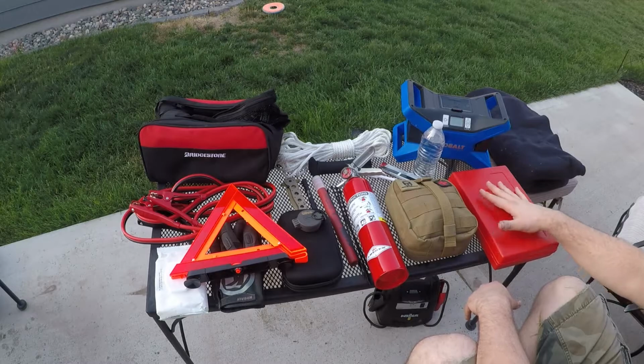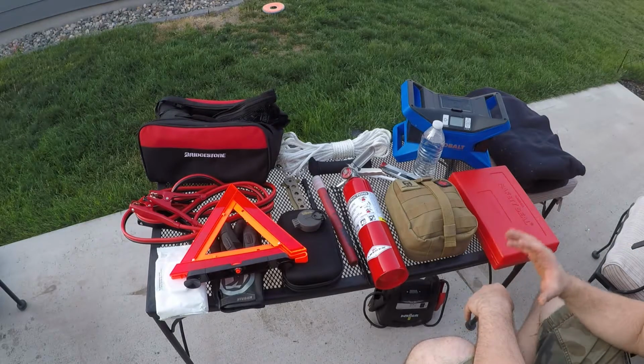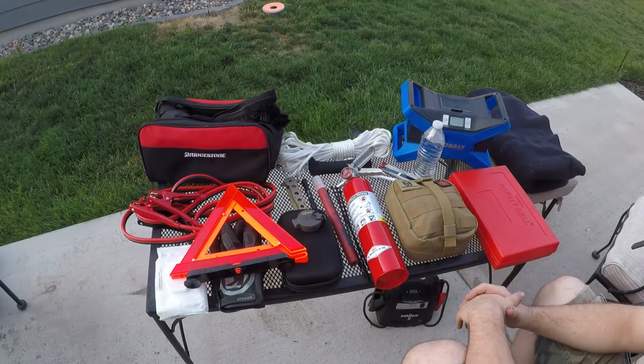But again, if you're up in the mountains or far away from town, a plug kit and compressor combination is a must-have. I really believe that to be true. So again, not everyone's going to need every single one of these items, but for those people that are traveling up in the mountains or going on really long road trips, these are all items that can really prevent some bad headaches or even potentially ruin an entire trip.